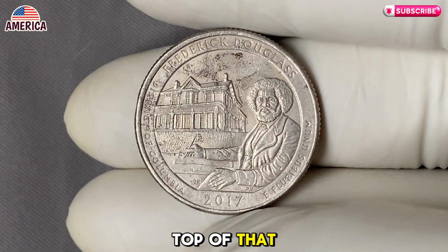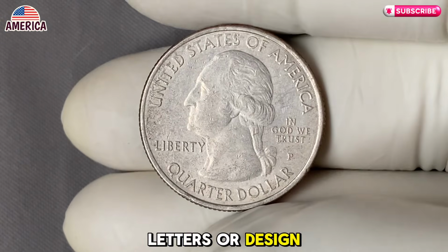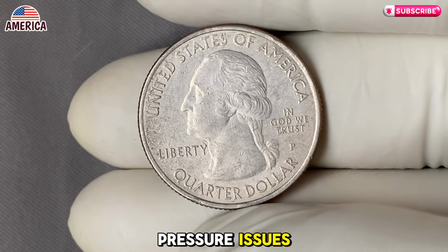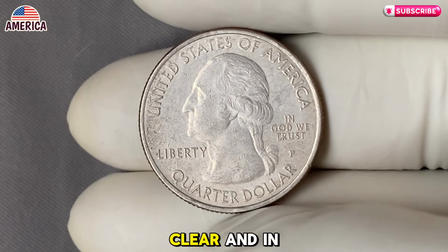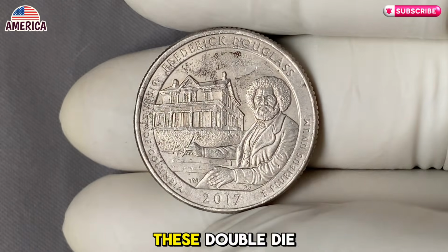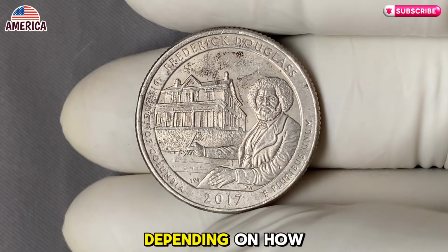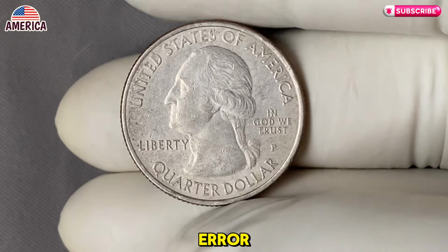On top of that, some Douglas quarters show reverse doubling, faint doubling of letters or design elements, which might occur due to die misalignment or other pressure issues. This kind of doubling isn't super common, but when it's clear and in a high-grade coin, it can catch collector eyes. According to numismatic guides, these double die examples can go for $50 to $150, depending on how strong the doubling is.